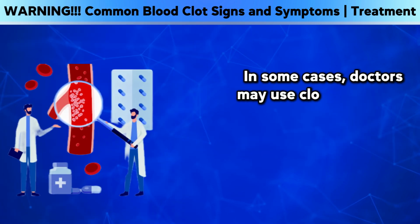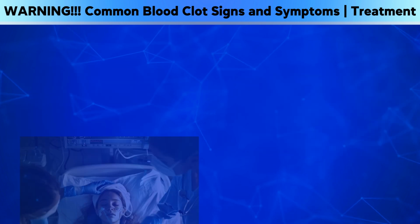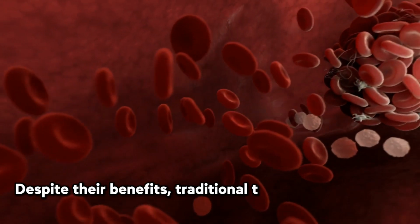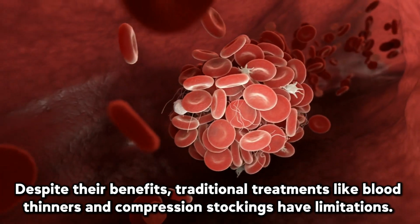In some cases, doctors may use clot-dissolving medications to break up existing clots, though this is less common. Surgery is rarely needed but may be considered for severe or life-threatening clots. Despite their benefits, traditional treatments like blood thinners and compression stockings have limitations.